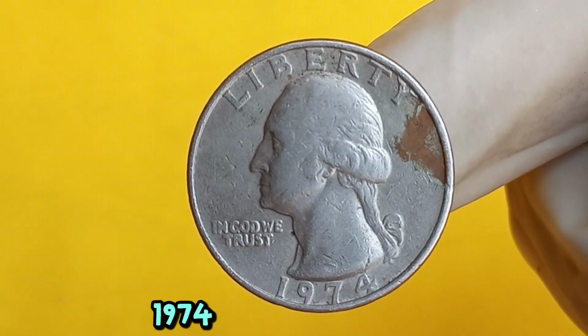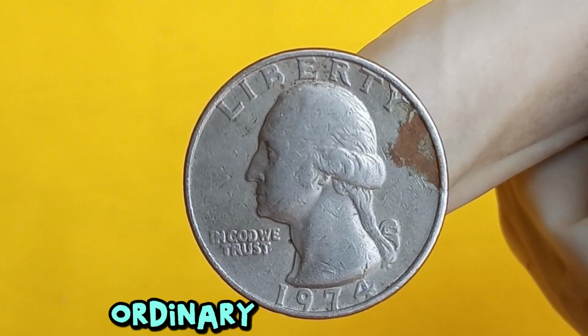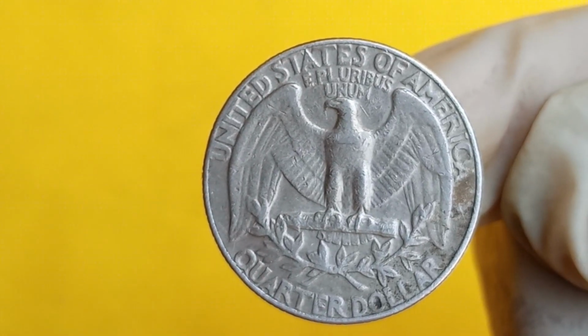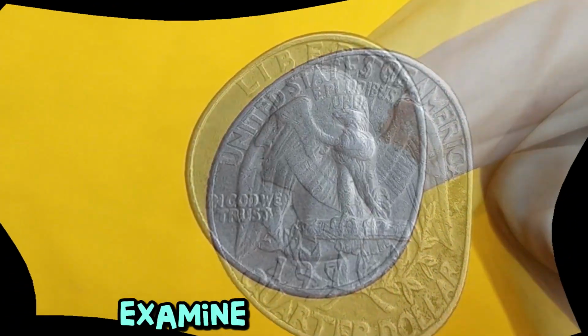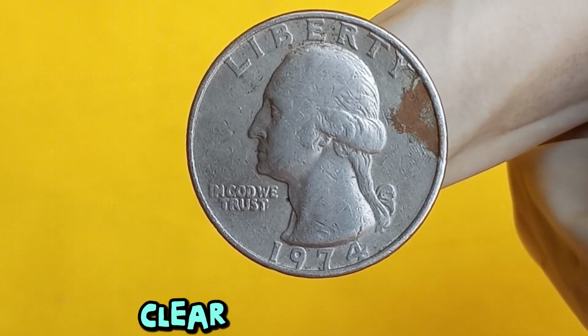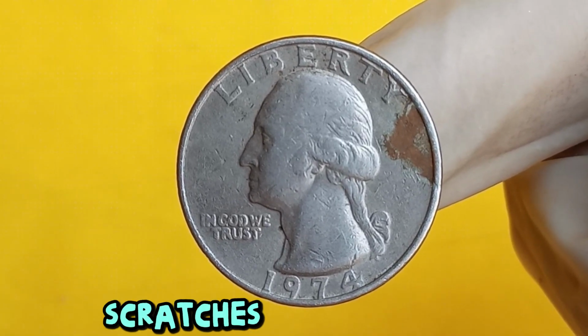A 1974 quarter sitting quietly in a coin jar might seem completely ordinary, but a closer inspection could reveal something extraordinary. Serious collectors often use magnifying tools and proper lighting to examine coins carefully, looking for sharp details in Washington's hair, clear lettering, strong strikes on the eagle, and surfaces free of scratches or damage.